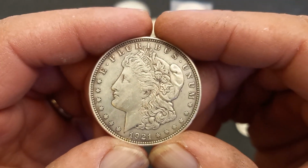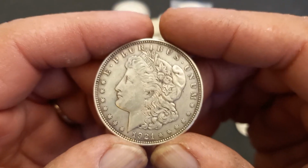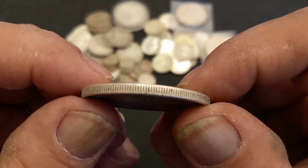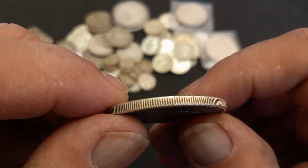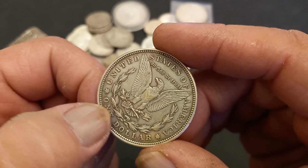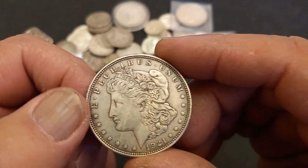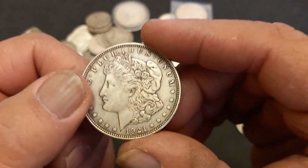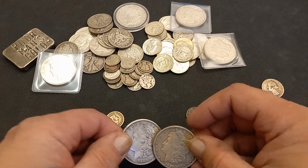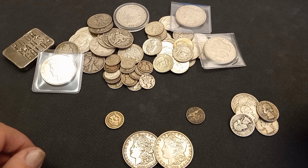I would say this has to be an extra fine, minimum. So I was glad to pick this thing up. Okay, the reeds ain't maybe in the greatest condition, but the rim is probably the nicest rim I've seen yet on one of my Morgans. So I'm totally digging it. It's a 1921. So bottom line is I picked up two more Morgans, another $1.50 face in Constitutional.